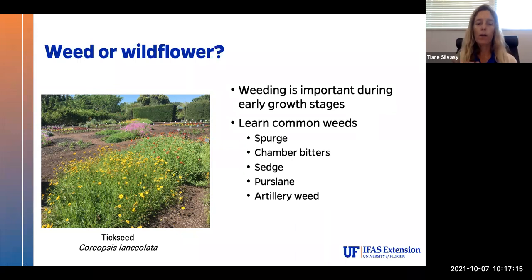So if you're planting a wildflower mix, you might not know how to identify all the little seedlings of the different species. Like the one we're going to give you, it has sweet alyssum, calendula, coreopsis, phlox. But what you should be able to do is identify the common weeds that you're normally pulling out in other parts of your garden, and look for those things like spurge, chamber bitter, sedge, purslane, artillery weed. And if you're not sure if it's a weed or a wildflower, you can always send us a photo to our extension office and we can help you identify it.